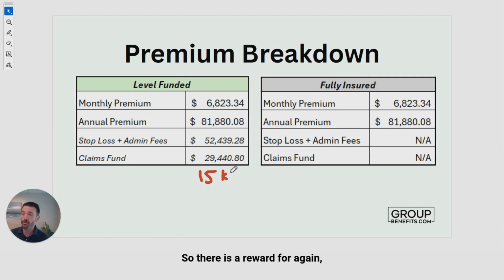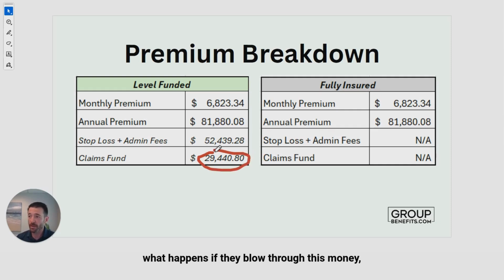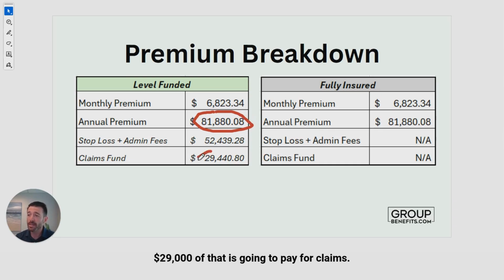So there is a reward for, again, healthier groups, right? You're getting that money back. Now, what happens if they blow through this money, right? What happens if there's $1 million worth of claims, Jeff? What happens then? Well, again, they're collecting $81,000 from the group every year. $29,000 of that is going to pay for claims. This other $52,000, that's going towards administrative fees to run the plan, as well as stop loss insurance.